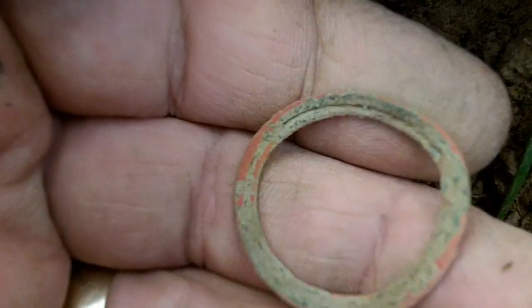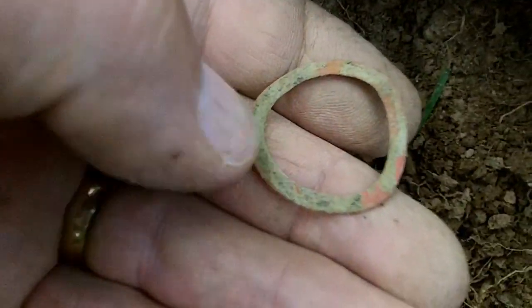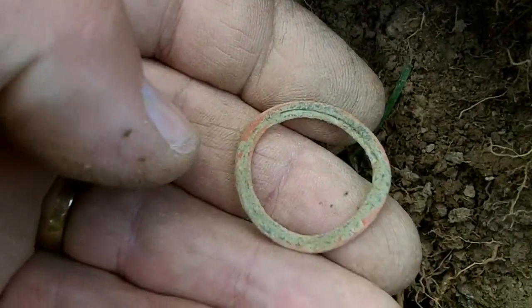I thought that was going to be a lovely coin, I did. It's just a copper washer. No, never mind. Disappointed there. Never mind. It's a find. Right, on to the next.